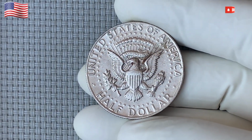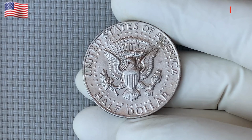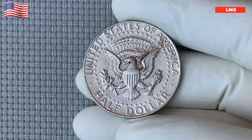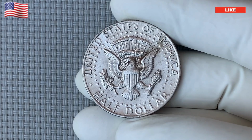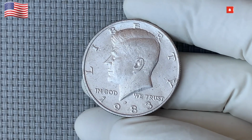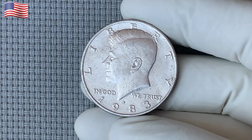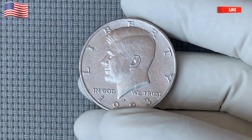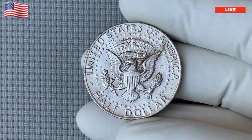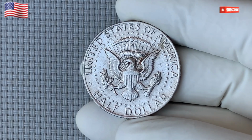So, in conclusion, the 1983 Kennedy half-dollar is far more than just a regular coin. With its low mintage, historical significance, and potential for rare minting errors, it's a must-have for any serious coin collector. And who knows, if your 1983 Kennedy half-dollar is in exceptional condition or has a rare error, you could be sitting on a coin worth $86,000.